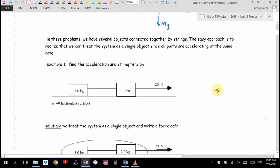All right, many body problems. In these problems, we have more than one mass, several objects connected by strings. The easy approach is to realize that we can treat the system as a single object because all parts are accelerating at the same rate. Say what? If we have objects connected by strings, someone tied this into a knot.